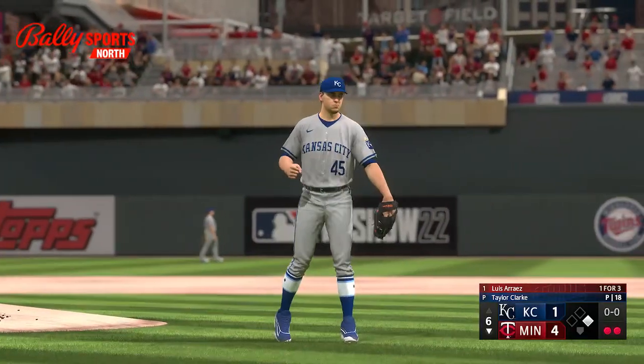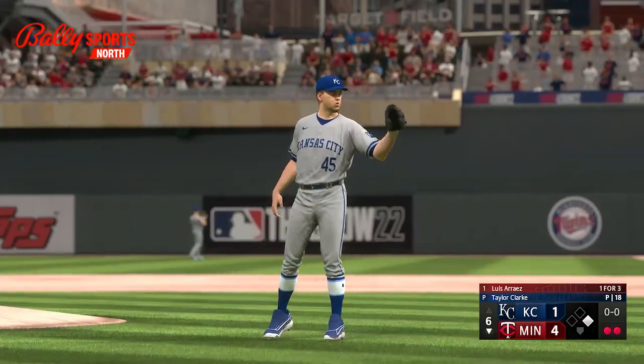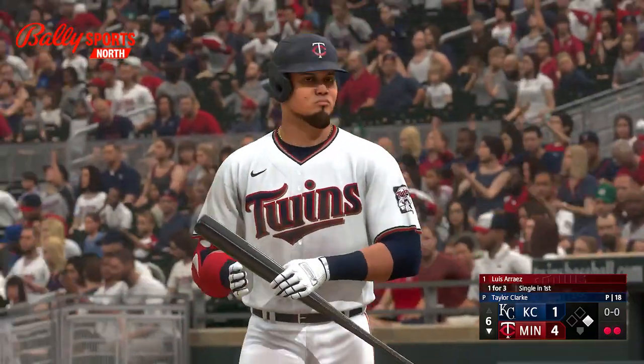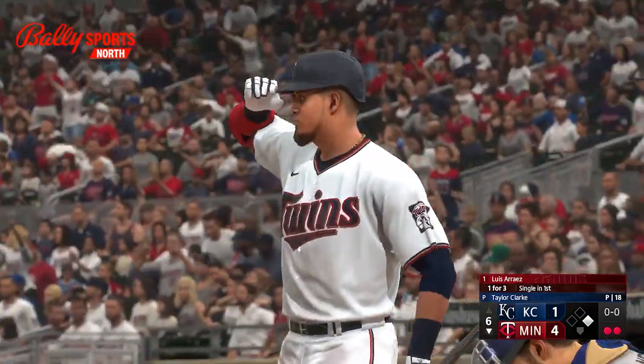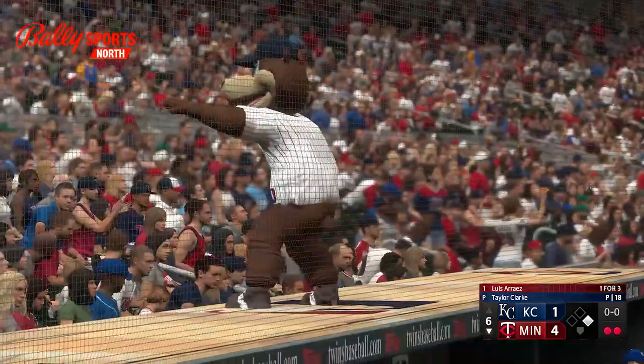Boog, do you think you could draw a walk in the bigs if we gave you enough at-bats? Oh, that's a good question. The first baseman. I think that if they gave the pitcher a full scouting report on me, yes, I think I could draw a walk.